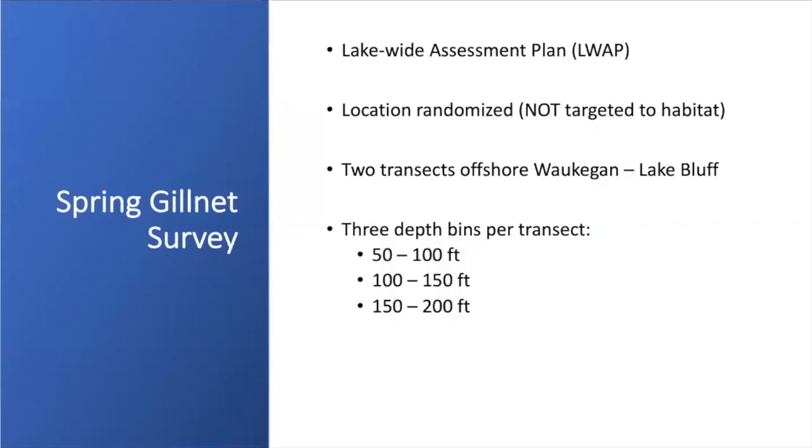We sample lake trout with 2 different assessments. One's a spring gillnet assessment, and that's a part of a lake-wide assessment plan. All the agencies do it. It's a randomized assessment, doesn't target lake trout habitat. There's 2 transects off of Waukegan, or between Waukegan and Lake Bluff, randomly select 2 transects and then sample 3 depth bins at each one of those from 50 to 200 feet.